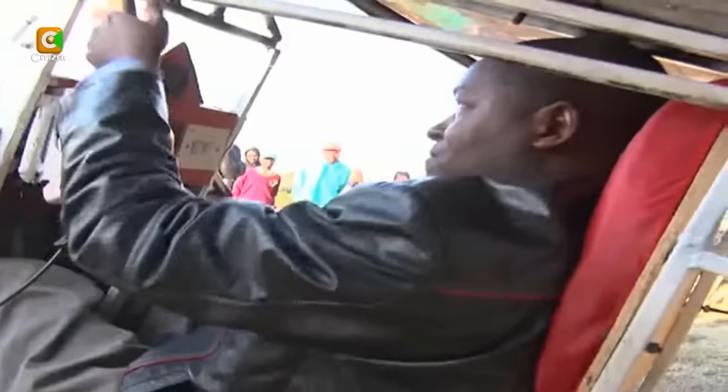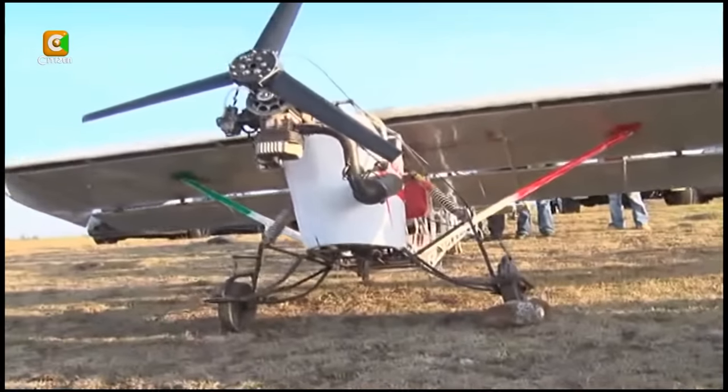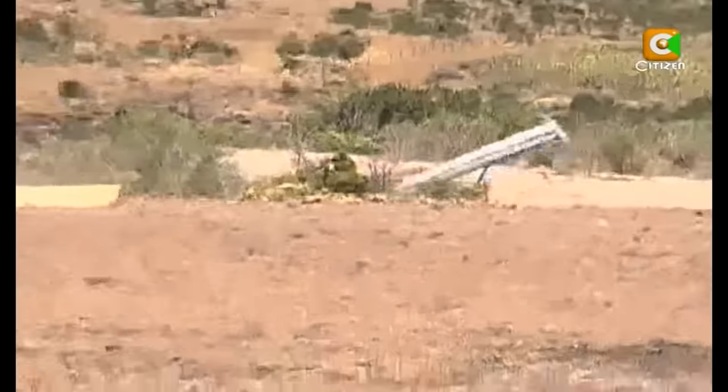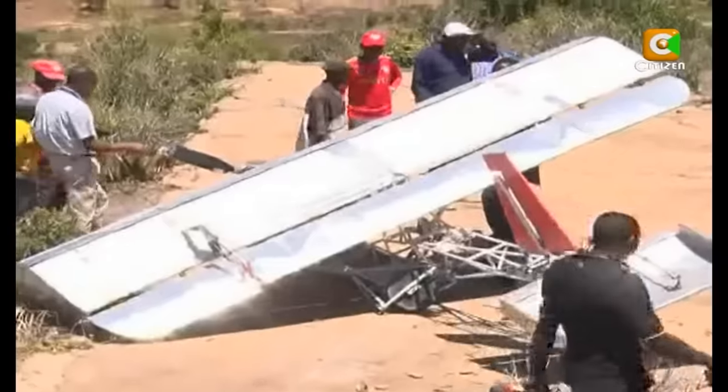He has made over 15 aircrafts by using car engines and the engines used to mill animal feeds. All the 15 aircrafts he has built have all failed to take off. If we are able to make it 3 feet or 4 feet, we believe we'll have moved a big step.